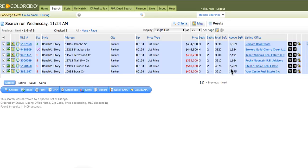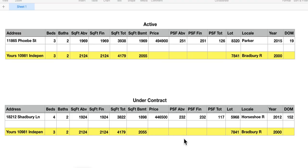I take this MLS data and export it into my own spreadsheet so I can organize it, do some calculations, and break down the information. Here's my spreadsheet with the 6 properties. One property is active, on Phoebe, and it's 3 beds, 2 baths, just like yours. Your house is about 150 square feet larger. All 6 comps are ranch style homes with unfinished basements of comparable size to yours.